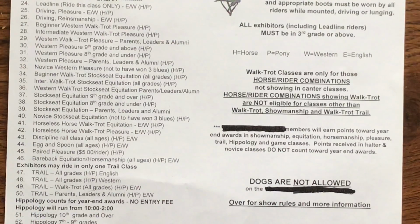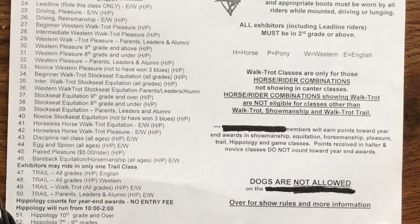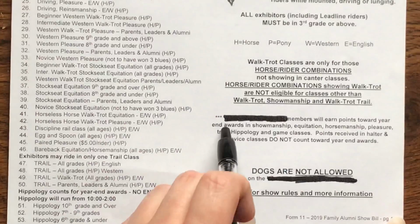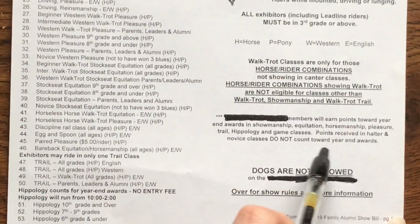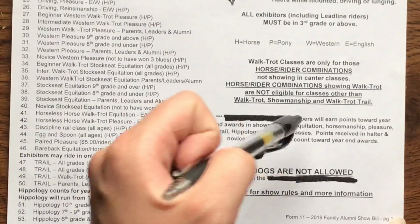And with this one, if you go up to a canter class, you cannot go back to a walk trot class. This is talking about High Point, which members can get year-end awards for.